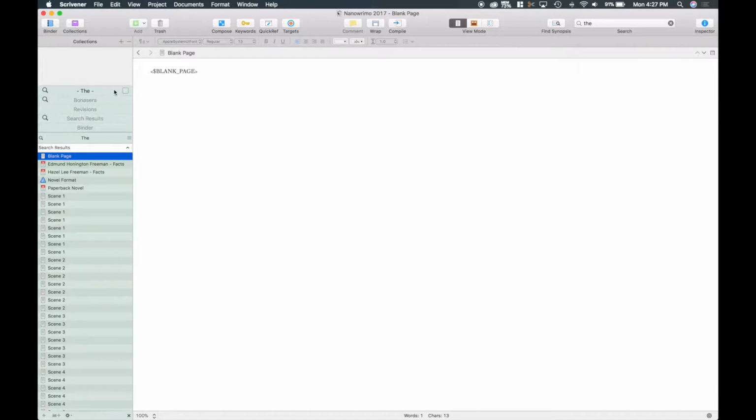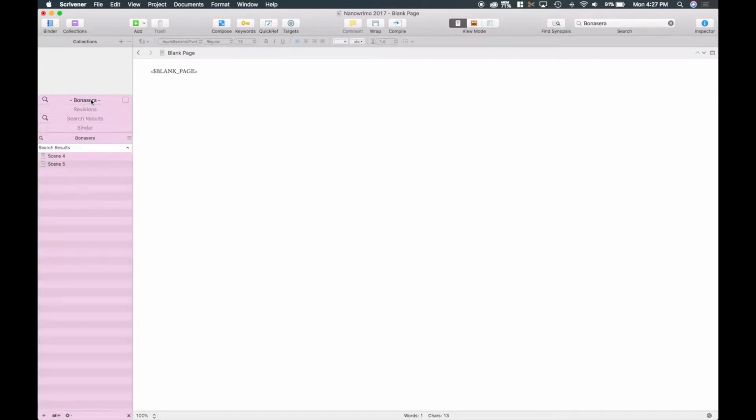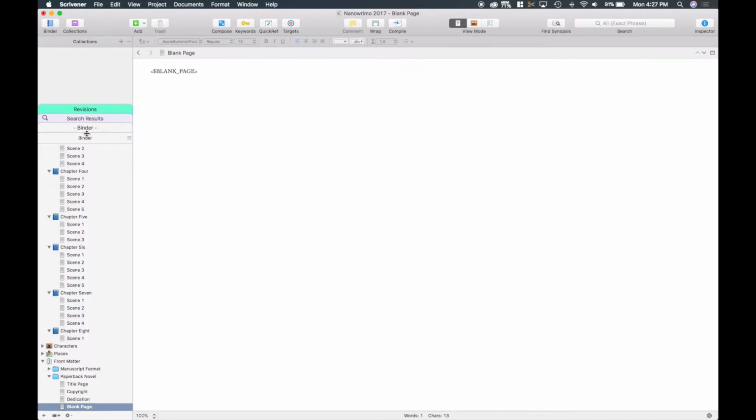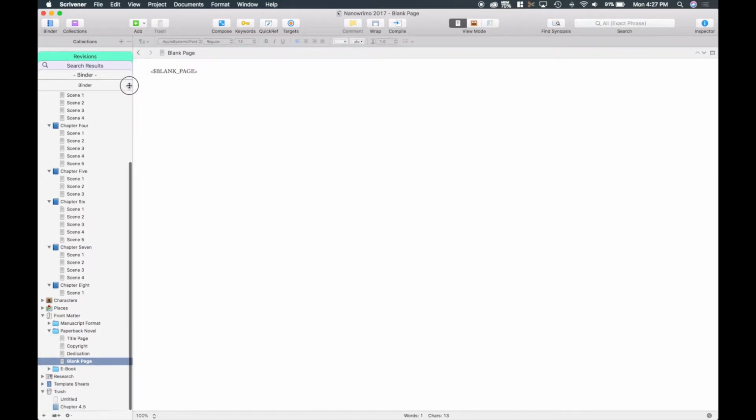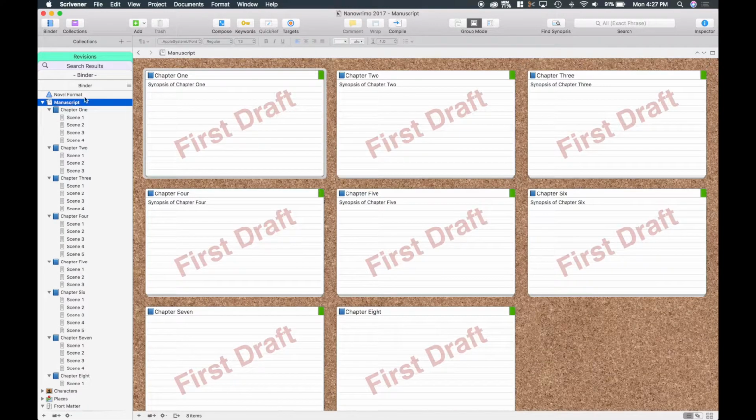But let's go ahead and get rid of this the one. We don't need that anymore. And we're going to get rid of the Bonacera one. Go back to our binder. And I'm going to scroll back up here, even it out. Go back to my manuscript. And there you have collections.